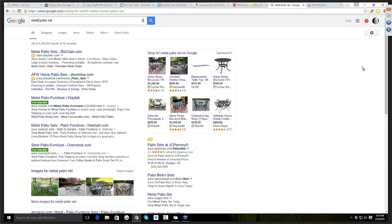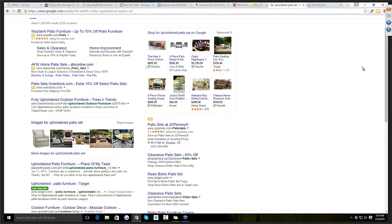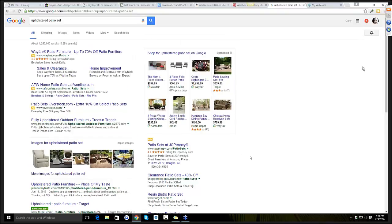So if we wanted to try an upholstered patio set, and again, as you can see here, the prices range from, well, we're going to skip the Walmart thing. That's irrelevant. So we're looking at $298 up to $500 to $17. I mean, which we're not going to go there. So finding a patio set, we could easily list it for, you know, $500, $600, even $400.